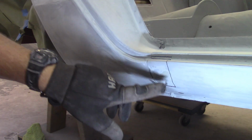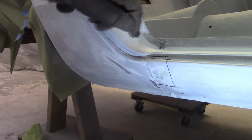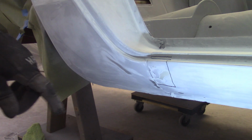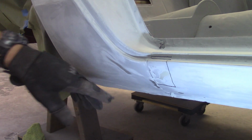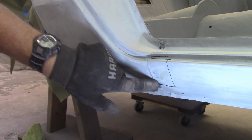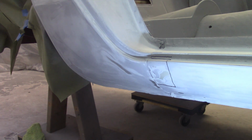Got the square marked out of where I'm going to cut. I am going to cut right on this seam, this little extra line here. Decided that I wanted to cut inside that little corner there. I think it'll be easier in the long run to get the piece out. So I'm going to cut this whole piece out and then reveal the little step that's behind here, and hopefully that'll allow me to fix this and do some weld buildup or whatever I need to do to get this better looking than it is right now.